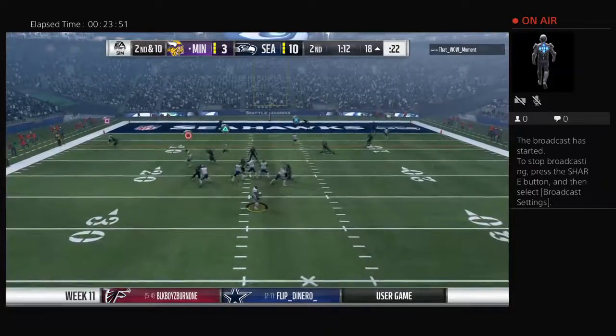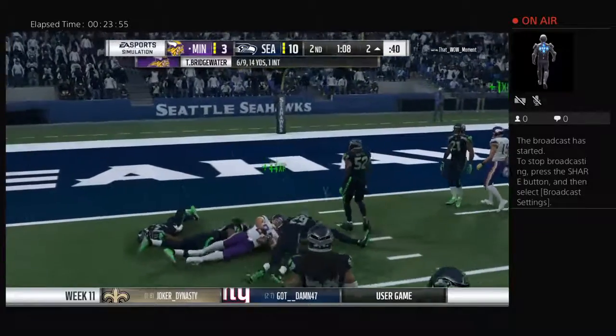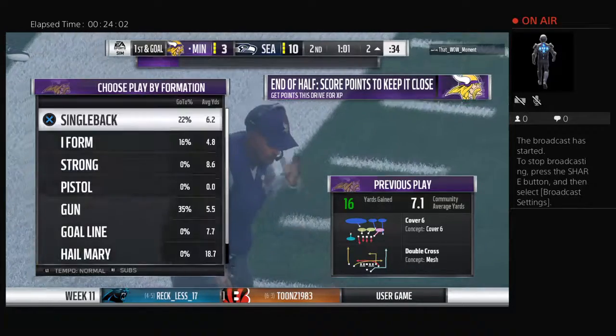Throwing again, Bridgewater on 2nd and 10. His throw caught right around the 6. And he'll be taken down at the 2-yard line. That one goes for 16 yards. It sets him up 1st and goal.